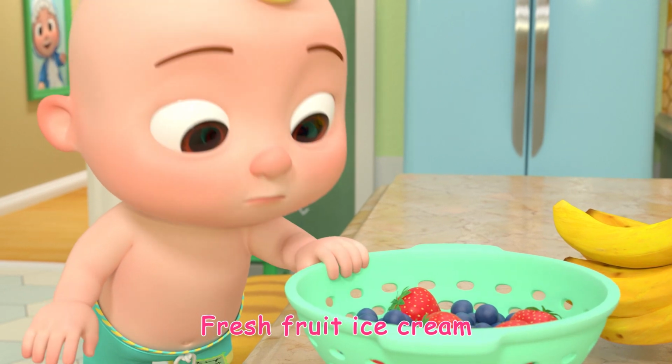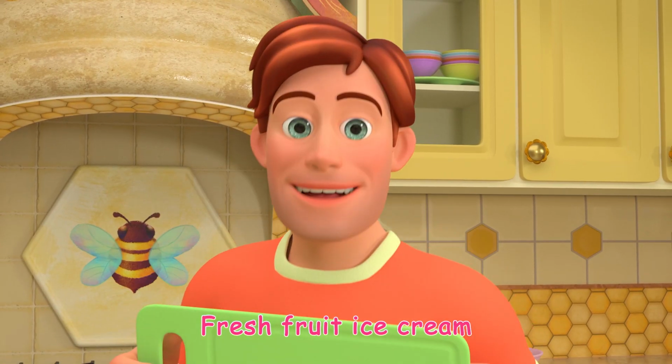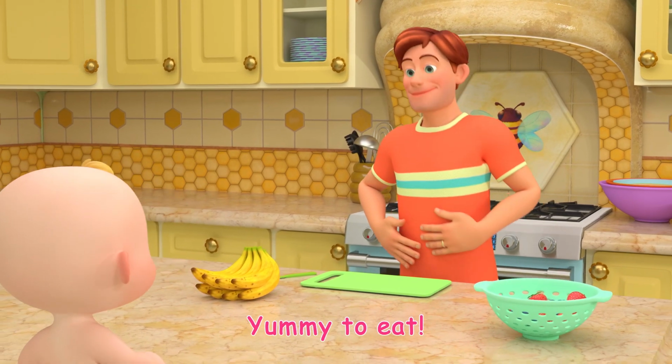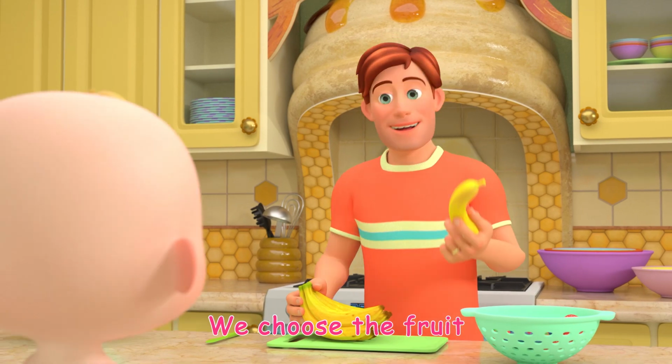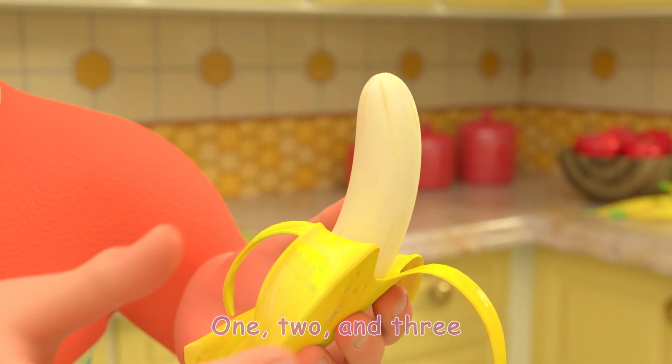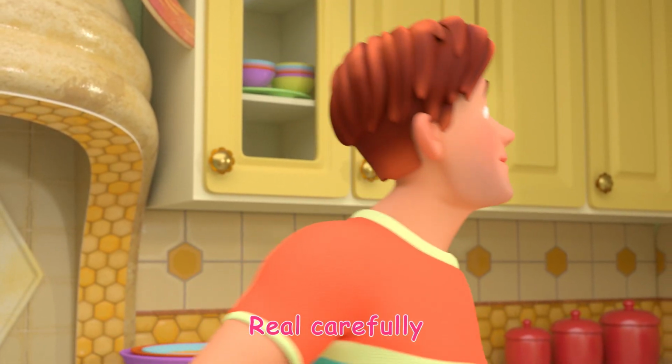Fresh fruit ice cream, what? Sweet treat, fresh fruit, ice cream, yummy to eat. We choose the fruit, 1, 2, and 3. We chop, chop, chop, real carefully.